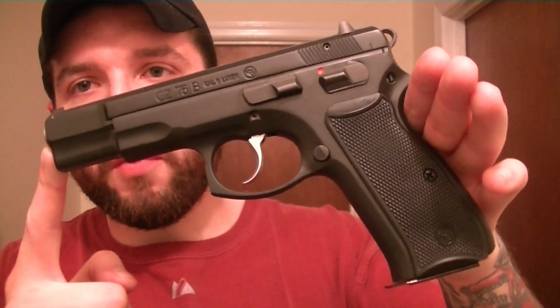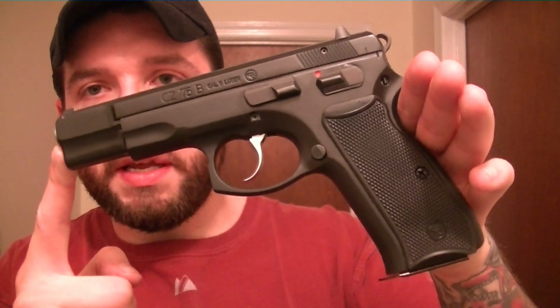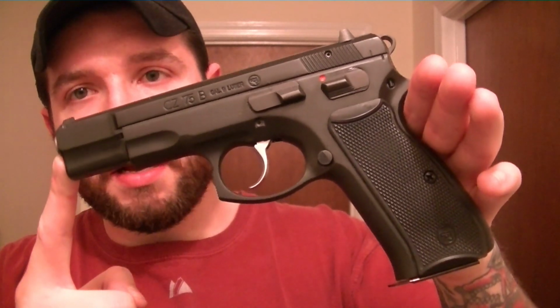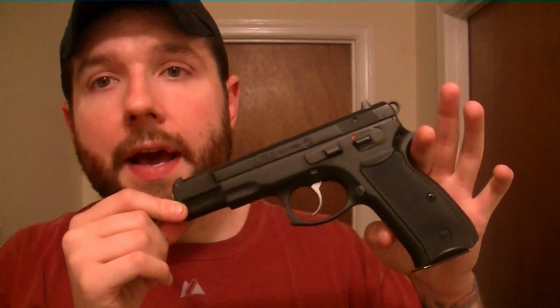This pistol has a near 40-year military and police service record that has proven to be reliable, accurate, and dependable. I have thought up some talking points about the CZ75 that I plan to go through, and here they are. This pistol is incredibly accurate.